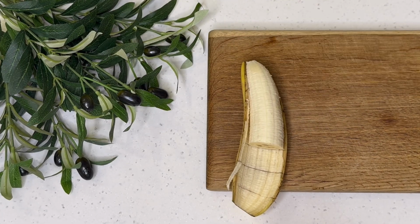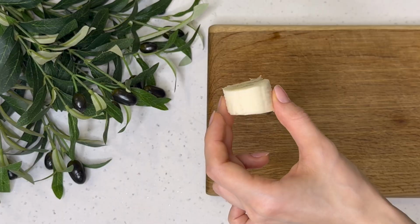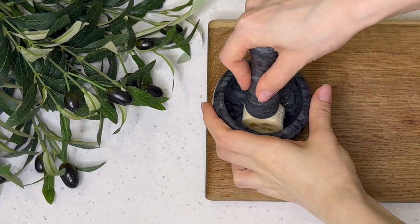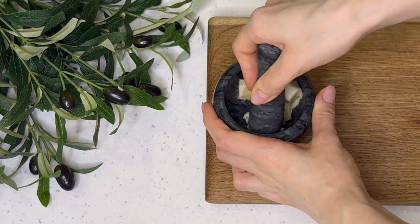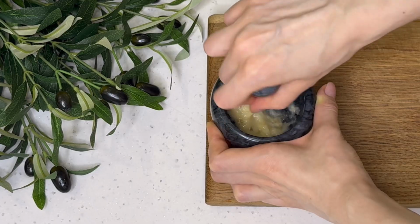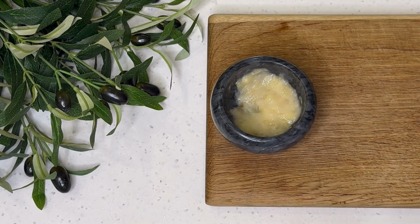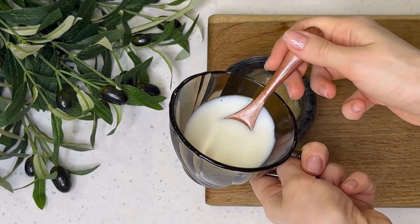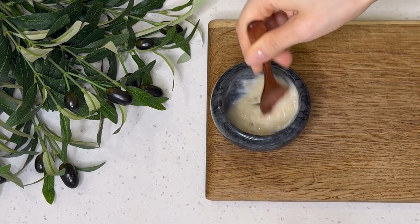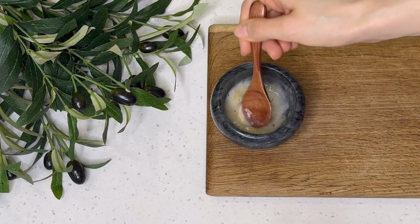Fourth recipe. Mash 1 piece of banana until smooth. Add 1 teaspoon of milk, which contains lactic acid, to gently exfoliate and brighten the skin. Stir together. Benefits of this mask. This mask smooths the skin, reduces dullness, and leaves your face soft and glowing.